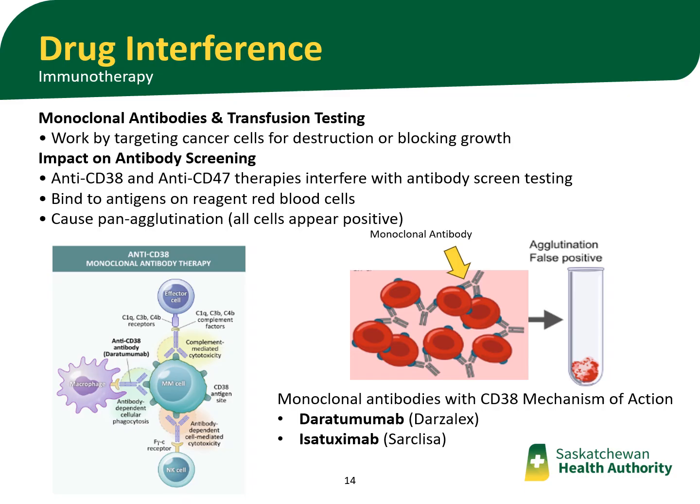Monoclonal antibodies target CD38 and CD47 and interfere with pre-transfusion antibody screen testing by binding to the antigens present on the reagent red blood cells, causing false positive reactions or panagglutination. When an antibody testing shows panagglutination, every cell reacts positively. This makes it impossible to determine whether a patient has a true clinically significant antibody or if the reactions are caused by drug interference.